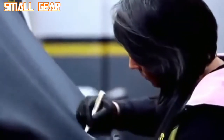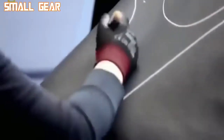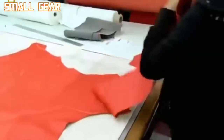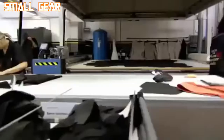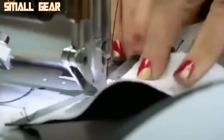Here, a leather specialist looks for minor imperfections in the hides and marks them up wherever found. An automated machine recognizes the marks and cuts around imperfections, leaving only pristine material for the Aventador's interior. The leather is then taken to specialists with 3 years training to be stitched and glued onto the various parts that make up the Aventador's interior.